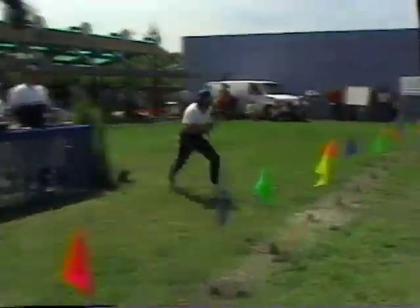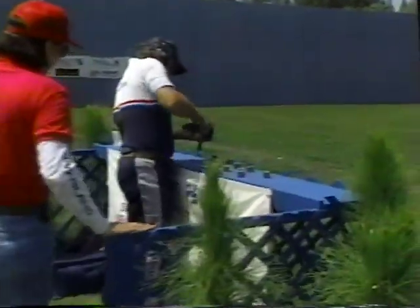Lonnie, congratulations again on your medal, and thanks very much for being with us here. My pleasure. The marksmanship skills of many of these championship shooters is often nothing short of incredible.